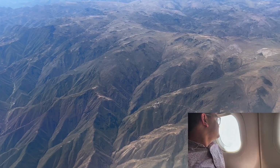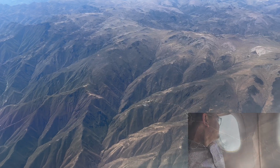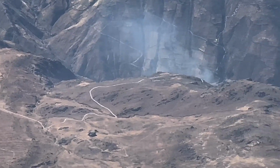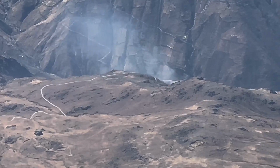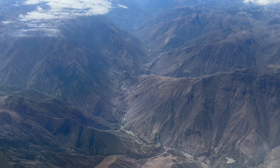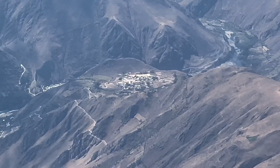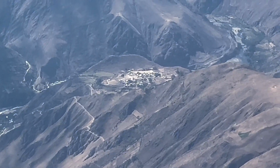Okay, we're up at flight level 350. Even though we're at 35,000 feet, the high altitude of the terrain below makes it seem like we're at a much lower altitude. These are some dramatic and stunning views from up here. This is Casnita, near Auco, Peru. It's at 7,500 feet elevation. It may be high, but we're headed to a place that's higher than this.